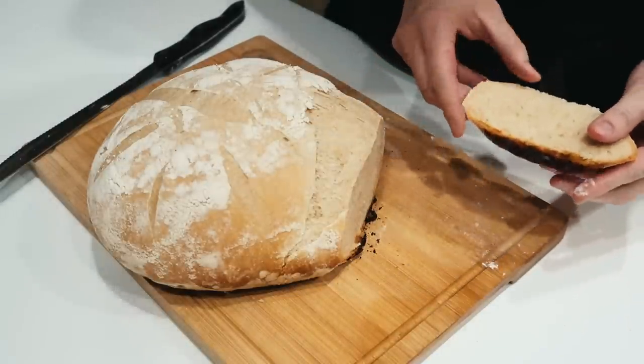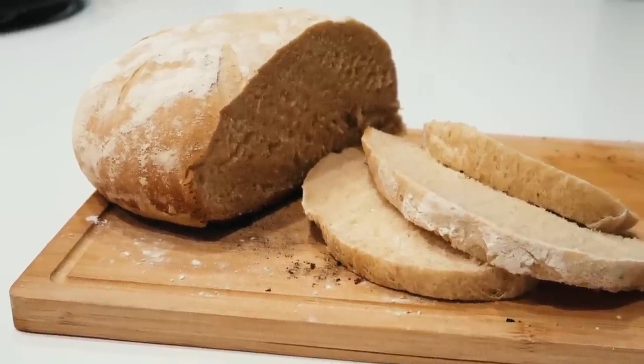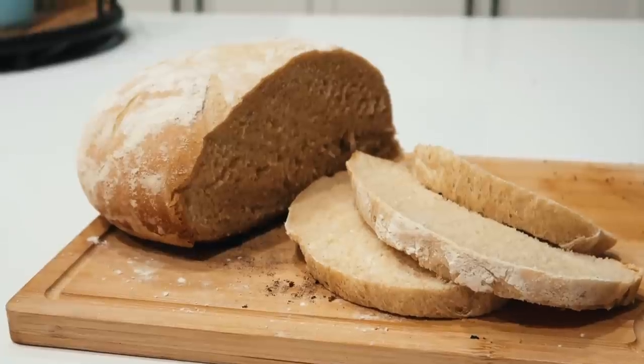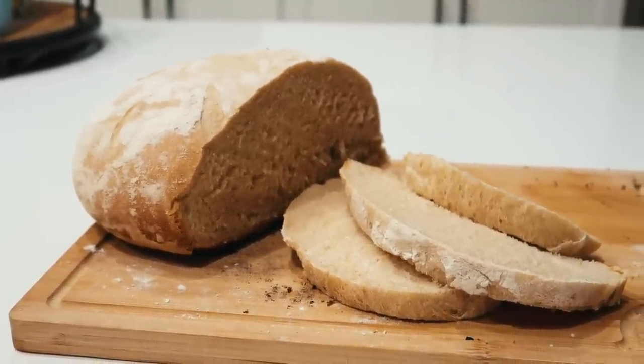Oh, got a little burned on the bottom. It's a little bit burned on the bottom, but that's okay. Super soft. Okay, that was a pretty easy first try. Now I need to move on to much harder recipes.